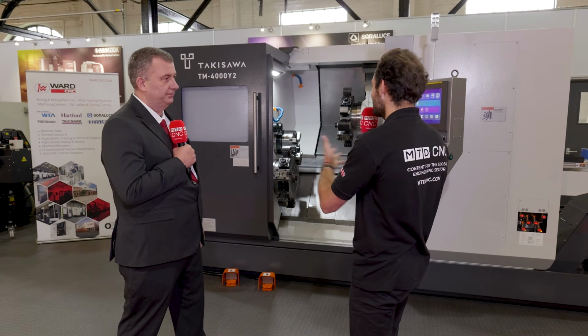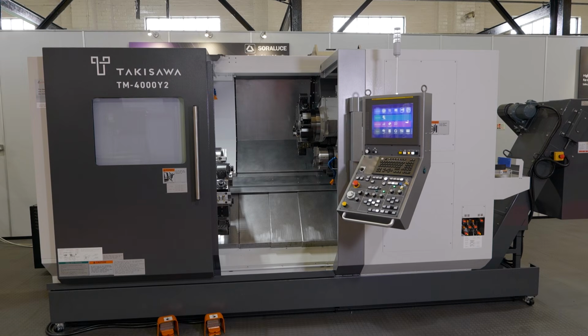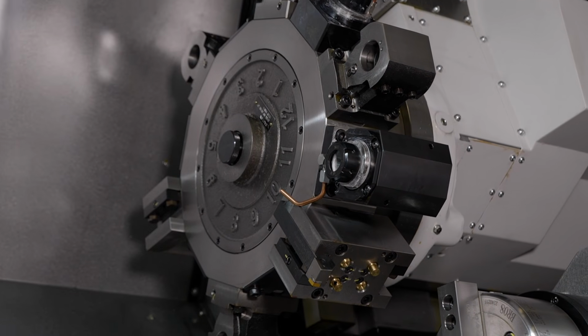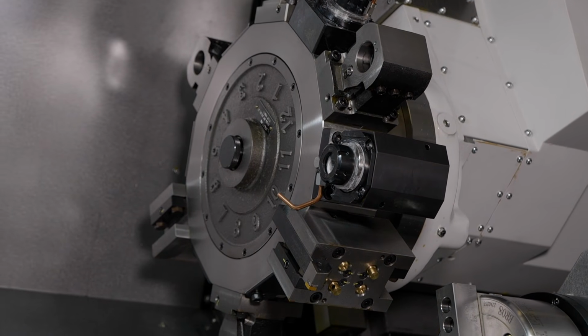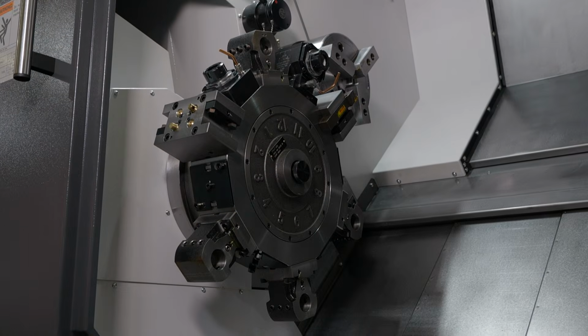Brilliant. And the Takisawa machines, what kind of sectors are they used in right now in the field? All sectors would be interested in these machines for high volume work. These aren't the sort of machines you want to be setting up on a regular basis. You want to get good product on a long run from this sort of machine, where first time robust processes are of high importance: medical, aerospace, automotive, motorsport, the connector market. Again, anyone who's high volume and wants stable, repeatable processes, perfect machine for their application.